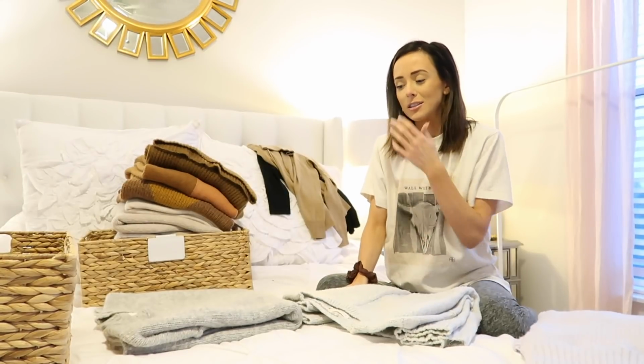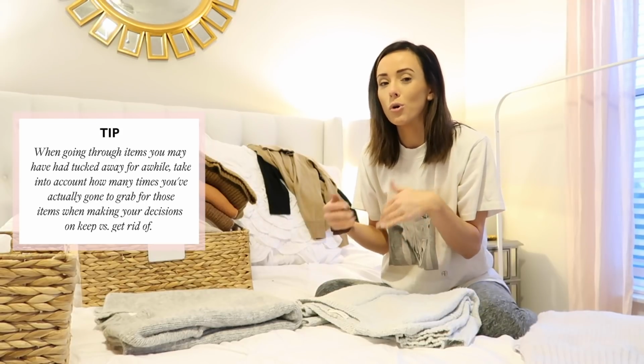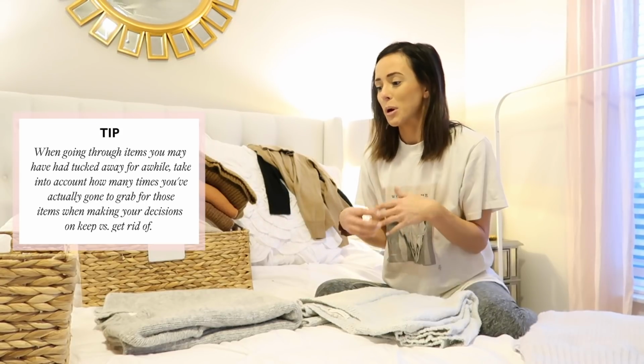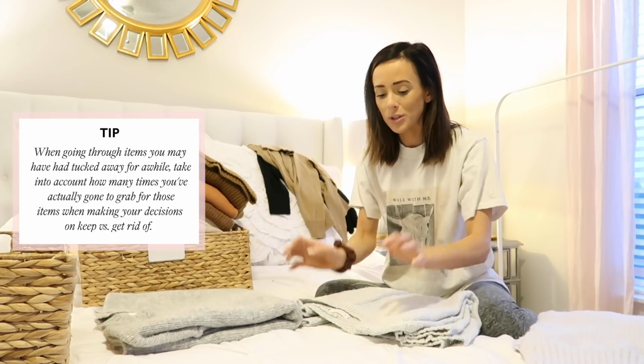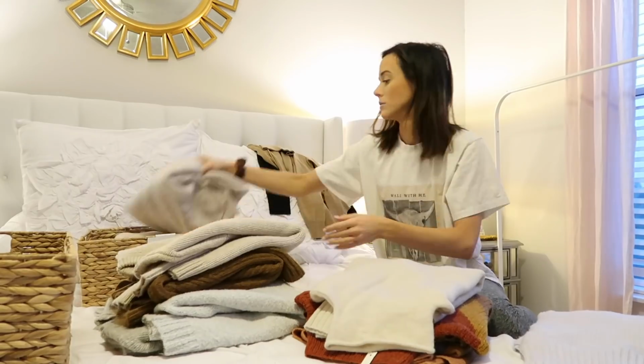So that kind of says a lot about what you're going through. If you haven't gone to grab for it for a while, then it's probably not a huge need for you to keep. So yeah, just keep that in mind when you're going through your stuff.